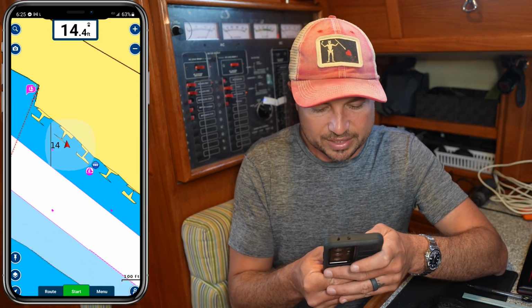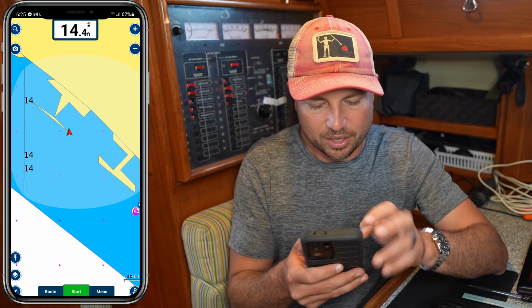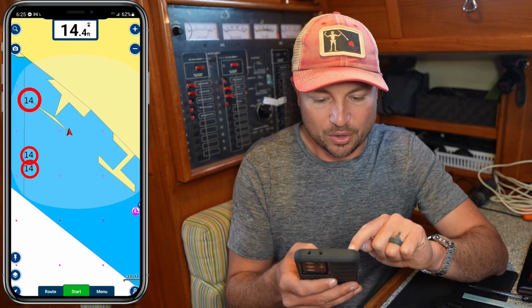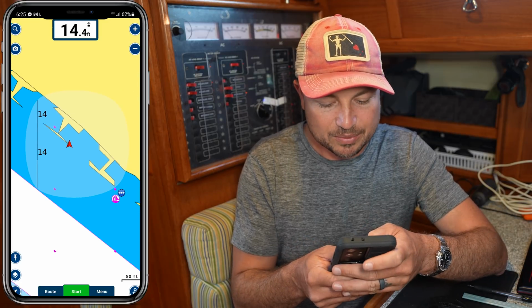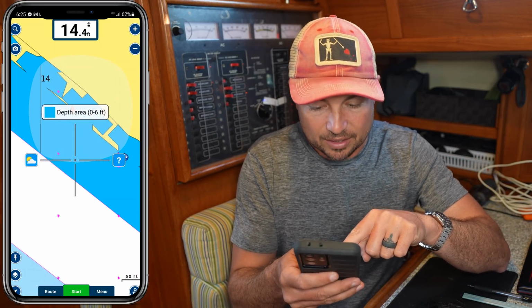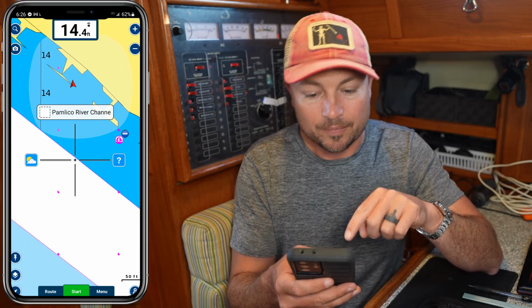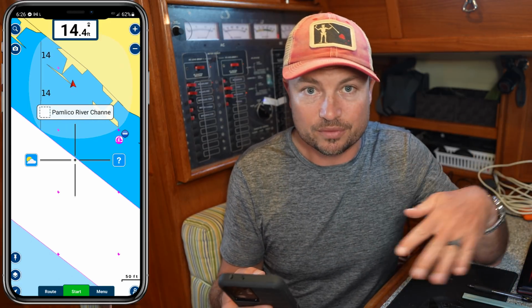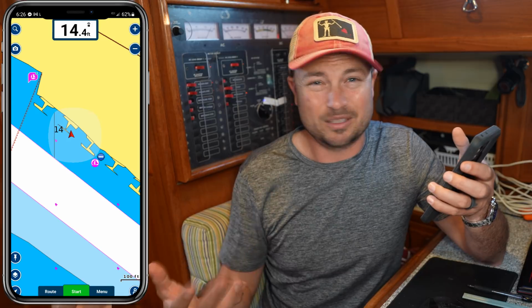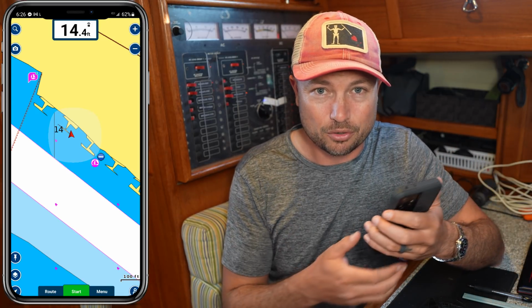What's really cool is if you zoom in next to where we are, it actually creates little soundings. So it'll show what the depths are as we move around. If we were moving, it would leave little numbers in our trail, kind of like making our own little survey of the bottom, which will come in hugely handy when we're trying to figure out the best place to anchor in an anchorage, for instance.